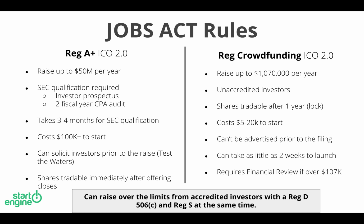Regulation A Plus allows you to raise up to $50 million per year and requires a 2-year audit and an SEC qualification, which generally takes about 3 to 4 months to get and costs around $100,000 in legal and financial services. The great thing about this is that the shares are immediately tradable after they're sold and delivered. But obviously, with those upfront costs, it's not appropriate for all small businesses.